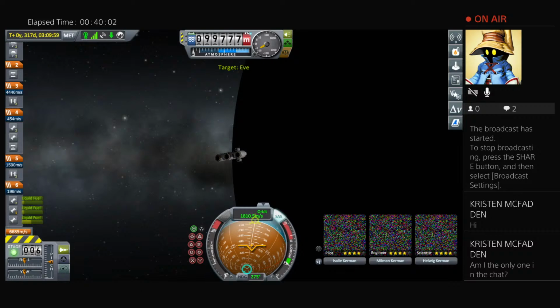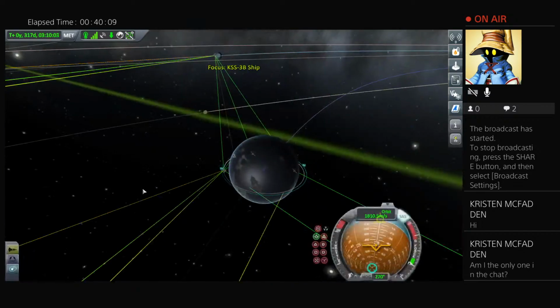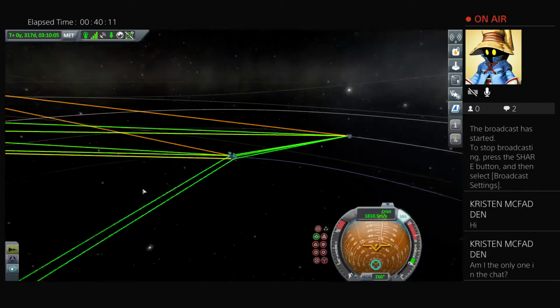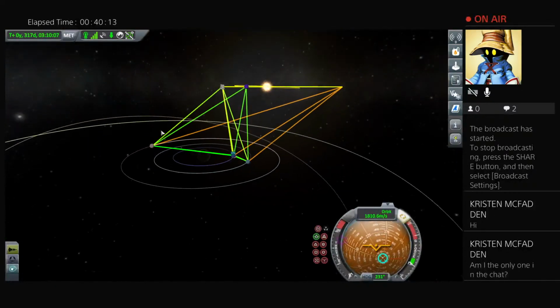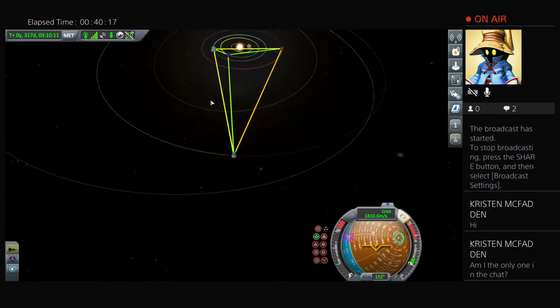Once this loads up, we will be underway. Alright, so let's point ourselves prograde quickly, and then zoom out and make sure that Kerbin is our target. Looks like it already is. That's good. So let's make absolutely sure.